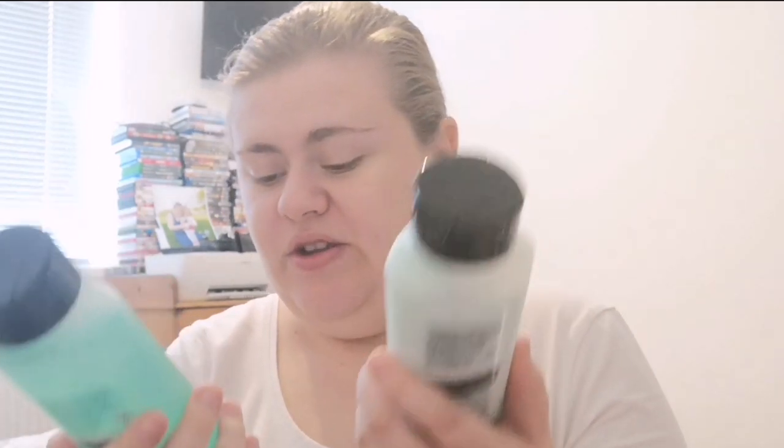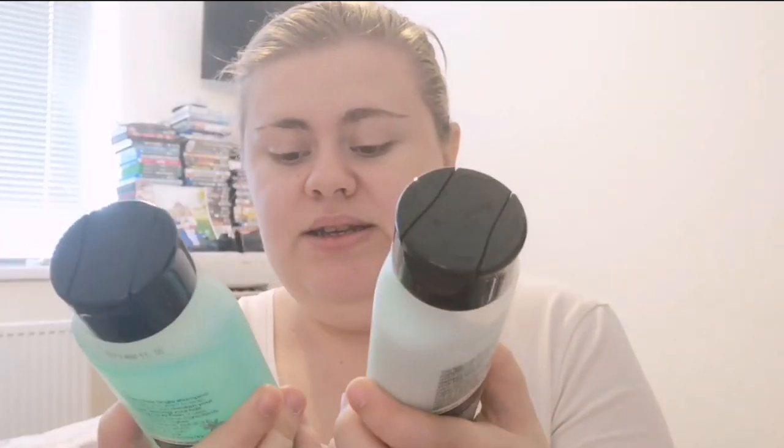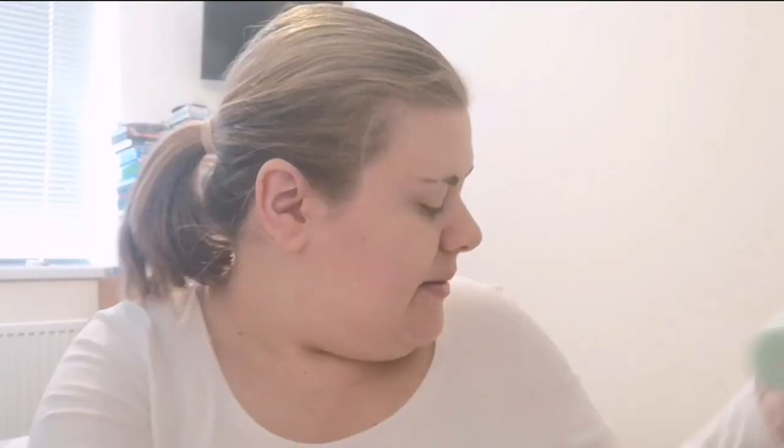Yeah, I don't like the scent of this one. I prefer the raspberry and the apple one, but this one said it's for an itchy scalp. And the person that these are for has sensitive skin and stuff like that basically, and I thought these would be the best for them. So yeah, I just bought the Tea Tree Tingle shampoo and the conditioner to go in their hamper.